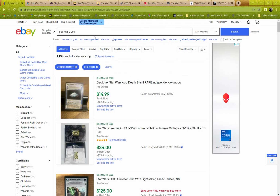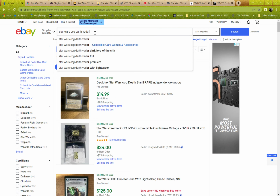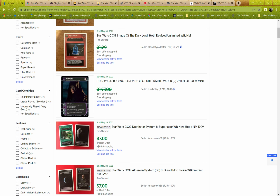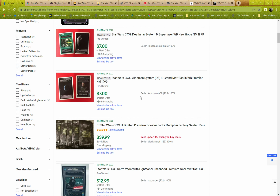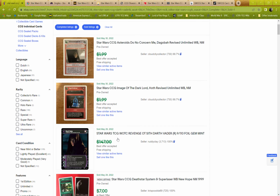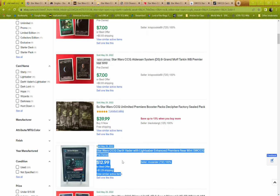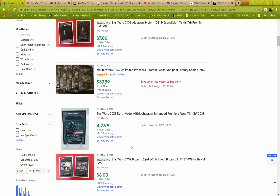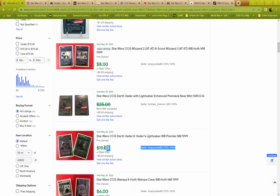If you want to type in Star Wars CCG, let's say Darth Vader, and I have this sold filter on, I am only going to see the Darth Vaders that have sold. So I can look through here and see that a Darth Vader with lightsaber sold for $13. So that roughly gives you the current market value. So that is eBay. Maybe that's very basic, but I just wanted to explain this to anybody who's stumbling across this.